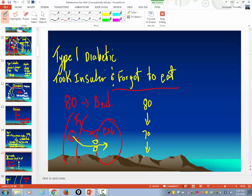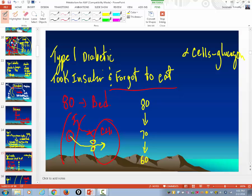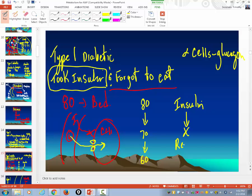Now, this is the important piece. Normally, when your blood sugar drops below 70, the alpha cells of the pancreas, normal physiology, release the hormone glucagon. Glucagon is the opposite of insulin. Insulin lowers your blood sugar. Glucagon, the hormone, raises it. But you have insulin circulating in your blood. And the body always does stuff that makes sense. So with insulin in the blood, because you took it because you're a type 1 diabetic, insulin inhibits the release of glucagon.